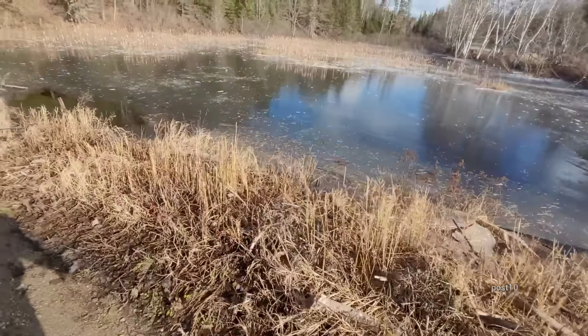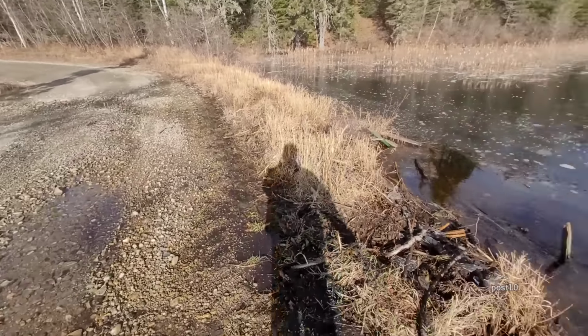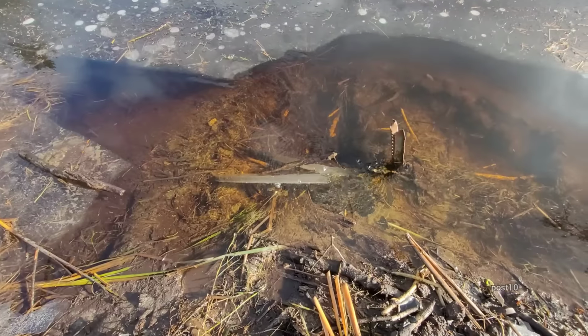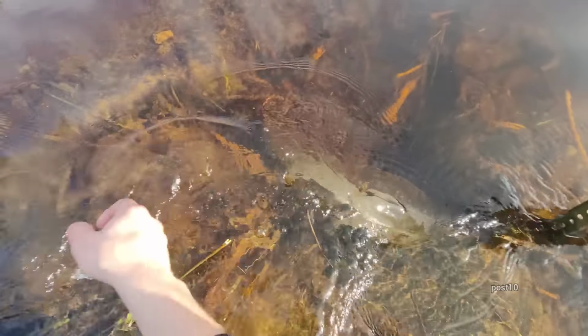And over here, there's zero flow going across the road now, and that puddle's on its way out, sinking into the ground. Oh, look at this. This one's not doing too good because this is blocking it. I didn't leave that there. That must have just got loosened up. Wow, that's in there tight. So much pressure's holding that.